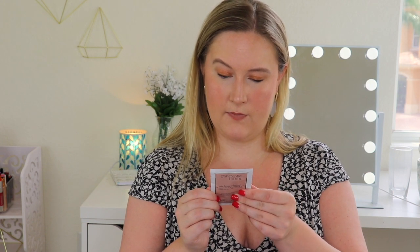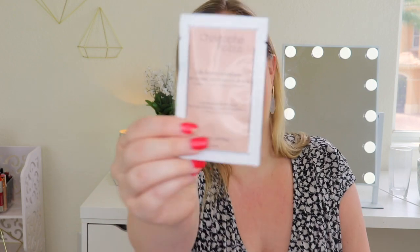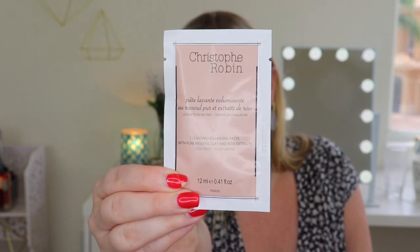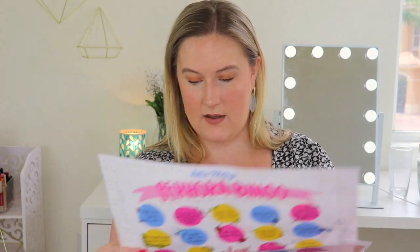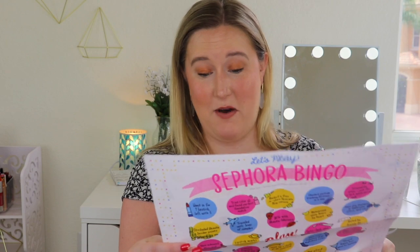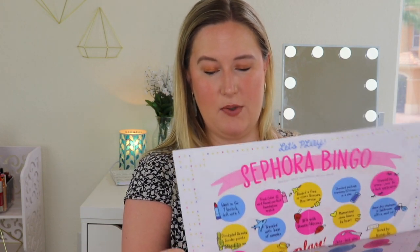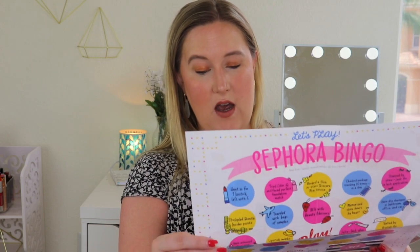Is this for your hair or for your face? So this is for hair. And it says, this is a cleansing volumizing paste with pure rassoul clay, or however you say that word, and rose extract. It's a shampoo. Okay, that makes more sense now. A shampoo formulated with clay that transforms from a paste into an airy foam. I've never tried anything like that.